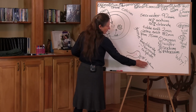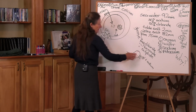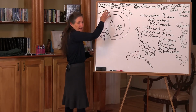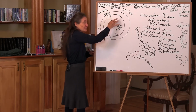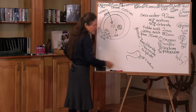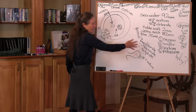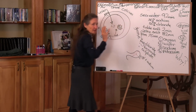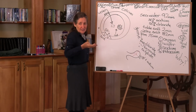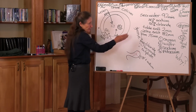So sodium not only is required to get the glucose into the blood, it's also required to get the water into the cell. So it's sodium. It's the third most vital element needed for life. And you can get that information on the 4 vitals in any anatomy and physiology book, chemistry book, biology book. I'm just giving you the facts here.